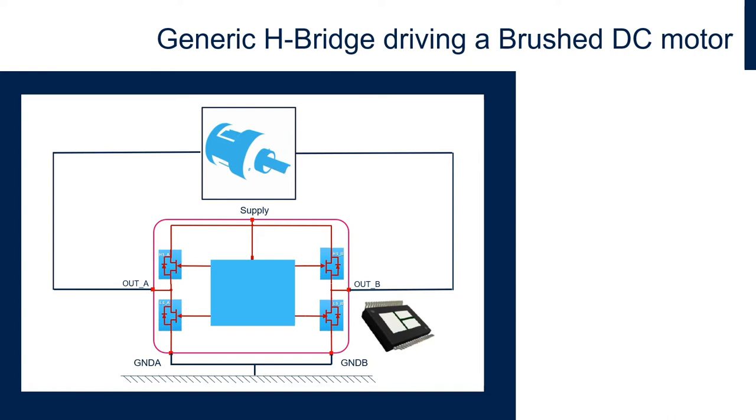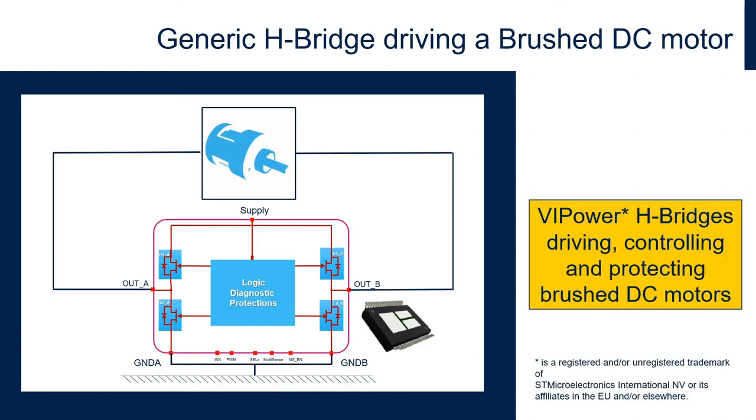But what is a smart H bridge? A VIPower H bridge represents a fully integrated solution that is used not simply to power, but also to control and protect any bidirectional loads. In particular, they are ideal for brush DC motors in the harsh automotive environment. So the differentiating factor is smart driving.